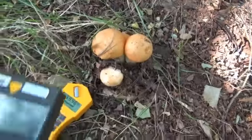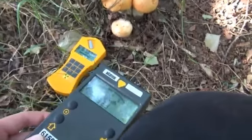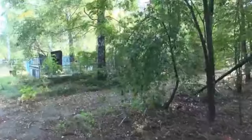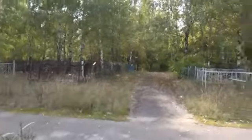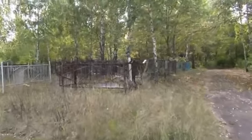Measuring some random mushrooms again. And even the Outer Mass is in alarm mode right here. Can you compare the readings here? Well, here you can see the graveyards. Well, been here before, but this time in HD, so I'm putting in a little bit of it.